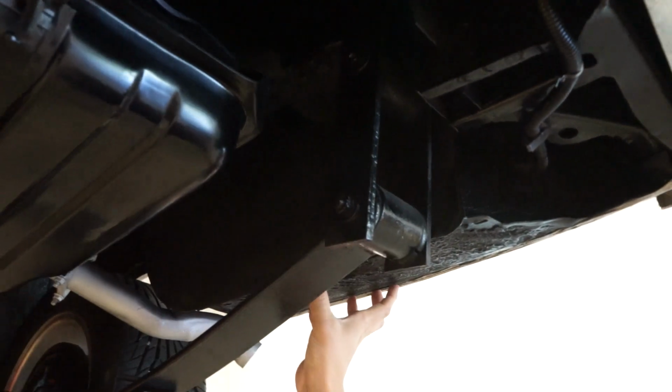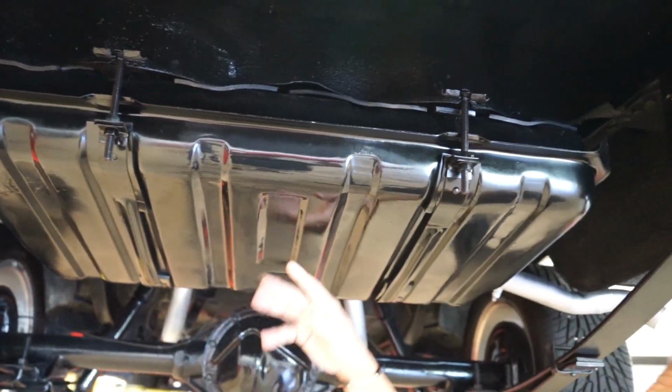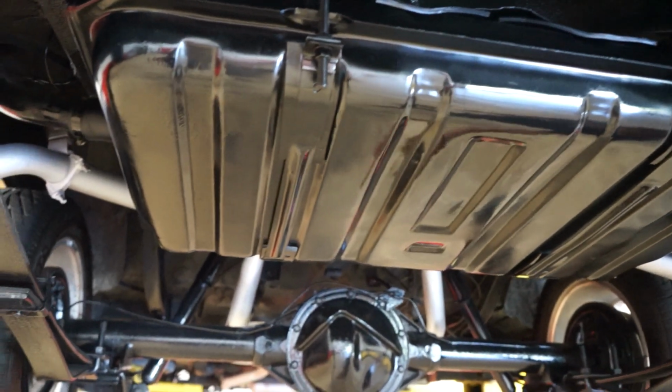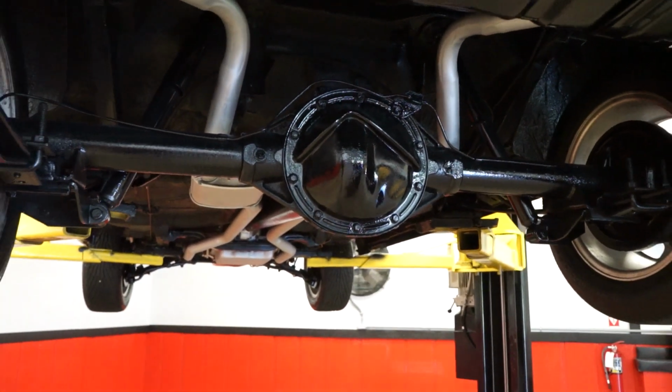This side has your spare tire in here, so that's got the spare tire underneath. Spot for the spare tire on the rear quarter. Gas tank looks to be in good shape. I don't see anything leaking out of the rear end. Nice car, 1965 Chevy Nova station wagon.